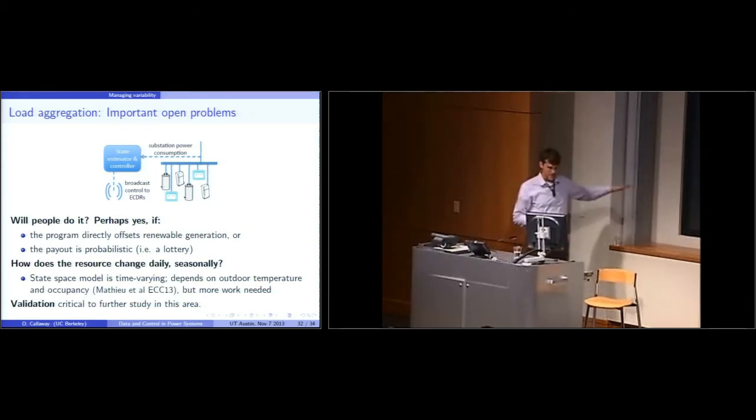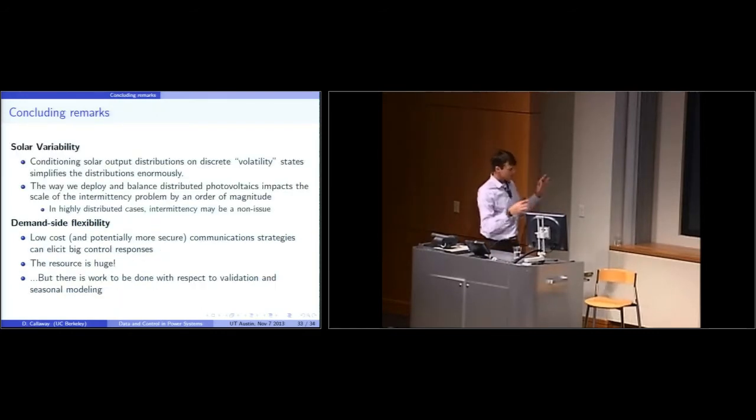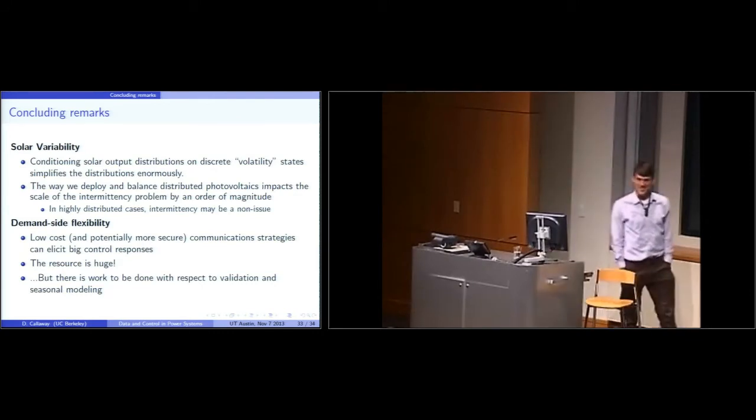And validation is one thing that we need to do on a real physical system. It's all been simulation so far, and we're talking with a few demand response providers to do that sort of thing. So I've got a few concluding remarks. It's mostly stuff that I've said already, so I'll go ahead and just stop here and finish in the 10 minutes that Varun gave me. So thanks for your attention.